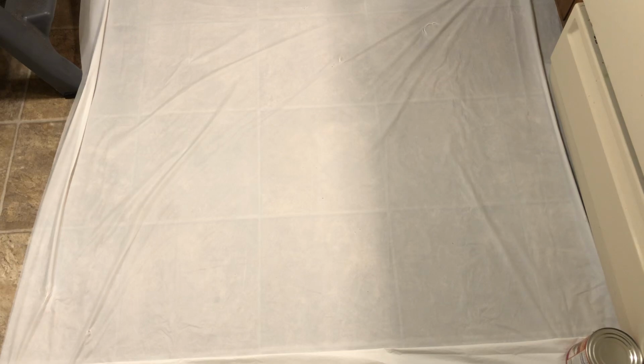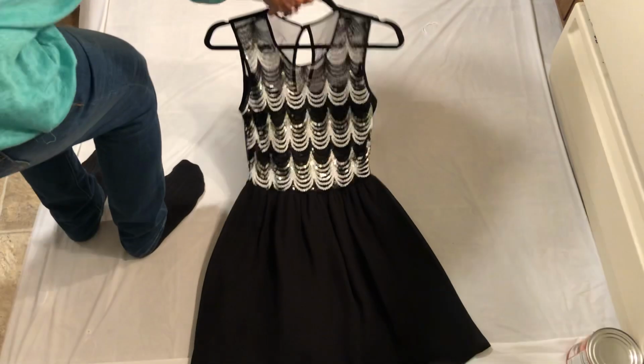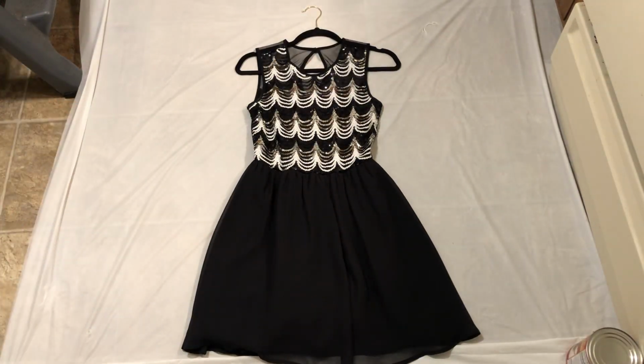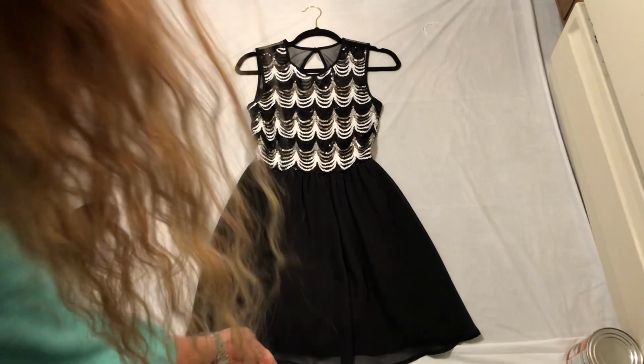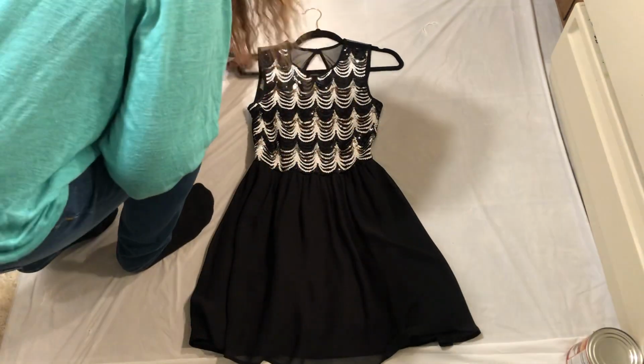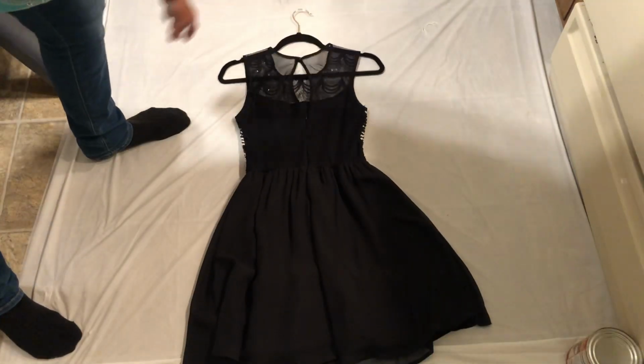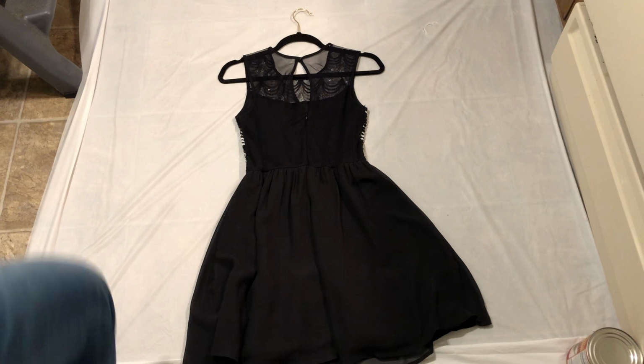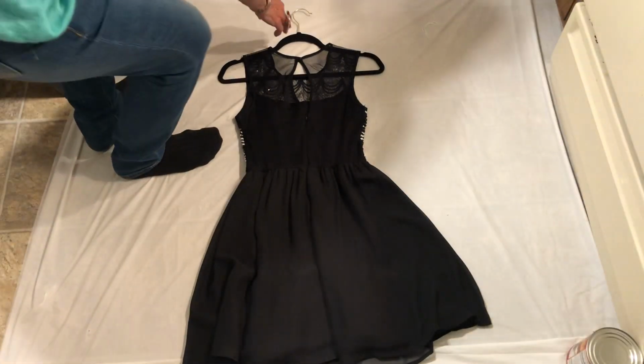And then I'm selling this dress. This is really, really pretty. This is black and white sequins. And it's got a transparent skirt, but it's lined. See? And it's super cute in the back. I'll sell this dress for about $49.